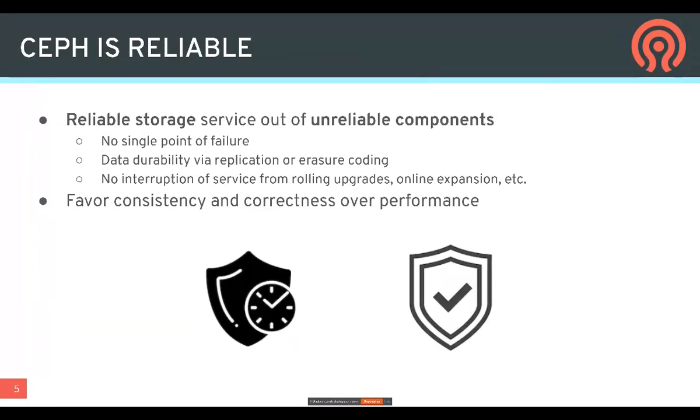Ceph is also reliable. That means that we believe Ceph should be a reliable storage system that's built out of unreliable components with no single point of failure. We provide data durability via replication or erasure coding, and there are no interruptions of service from rolling upgrades or online expansion or contraction of the cluster. And Ceph is always designed to favor consistency and correctness over performance, although obviously we try to get both.